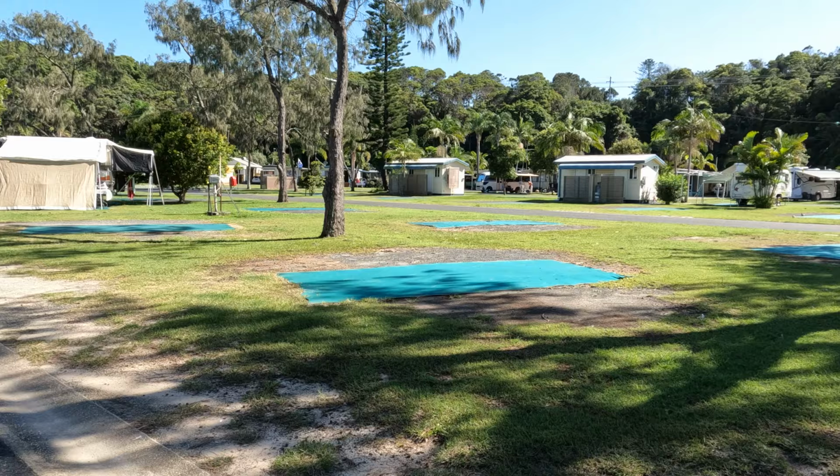If you can't get the waterfront site or a slab site and you're looking for something level, I'd try and get the sites 9 to 15. If you're after cabins, there's loads of cabin options here, but I recommend trying to get one of the ones alongside the lagoon for the views.